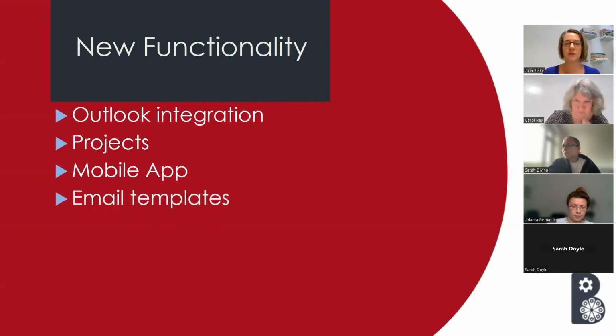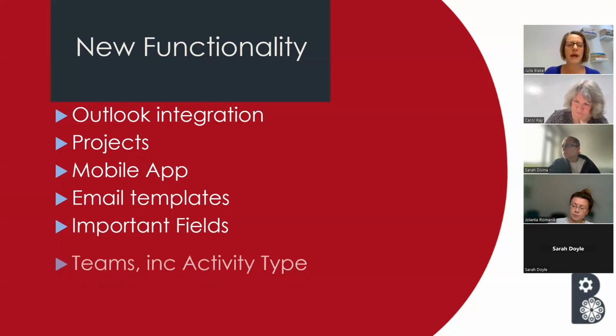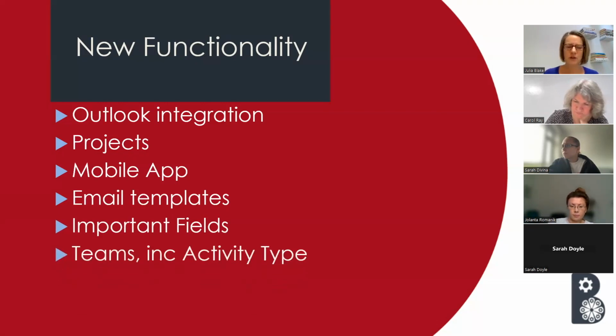Email templates. We now have email templates in Capsule. There are 5 on the professional plan. If you upgrade to Teams, then you get 50. They are really superb because we can email out from Capsule and we can make use of those templates. Important fields we've had a look at, really valuable. And we've touched on the upgraded version of Teams.